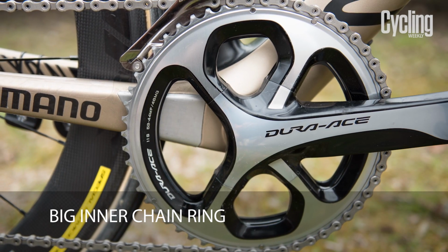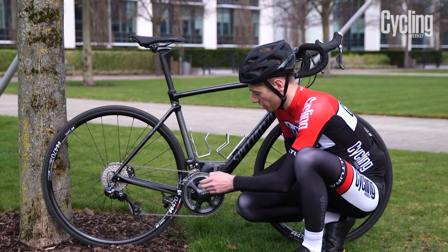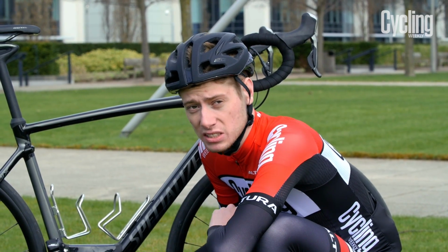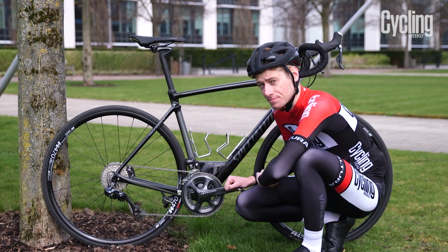Some of the cobble classics aren't the hilliest of routes, and in these circumstances, riders will often spec a bigger inner chainring. This will allow them to keep up in the race while still saving their legs to the end, plus it will minimise the chances of dropping a chain.